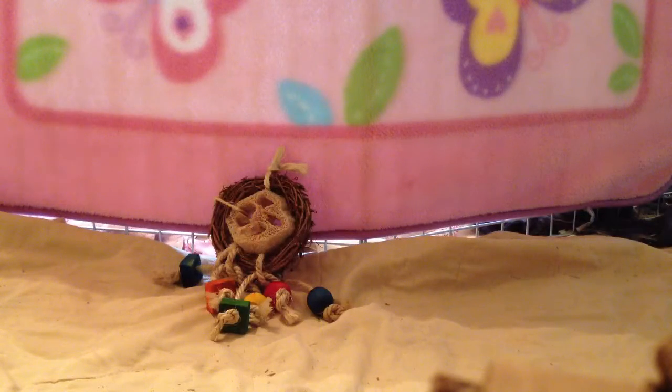Then I have a whole bunch of willow sticks, and I have like 1,000 more, I'm not joking. They're all stuffed at the bottom of my container where I keep all the toys, and I just didn't want to show you all. So going on with the willow theme, I have these willow pretzel sticks, I think that's what they're called.